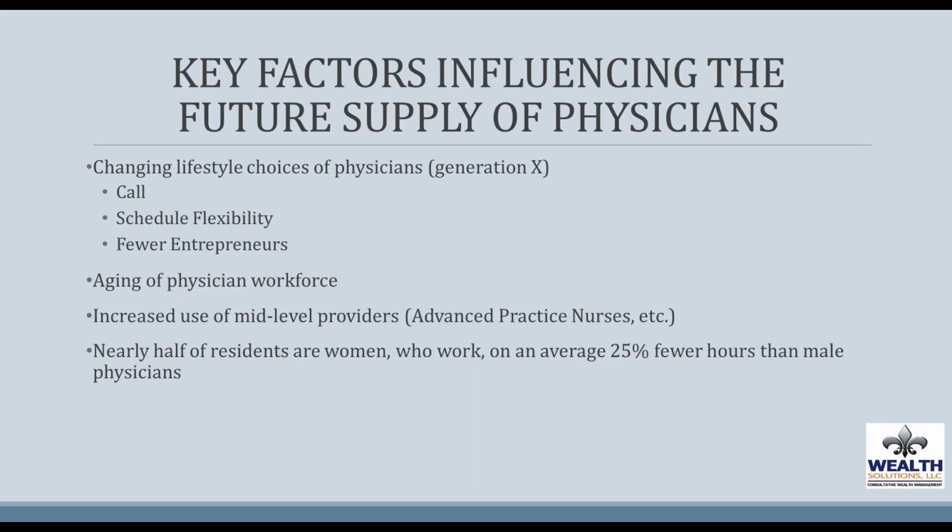So what are the key factors that are affecting our supply of physicians? Our young professionals today have different objectives than their predecessors. They don't want to be on call all the time. They want a schedule that's flexible, and fewer of them want to be entrepreneurs. So with an aging physician workforce, there's a new model. And the new model is using advanced practice nurses and physician assistants, and they're performing a lot of the duties that the doctors used to perform.